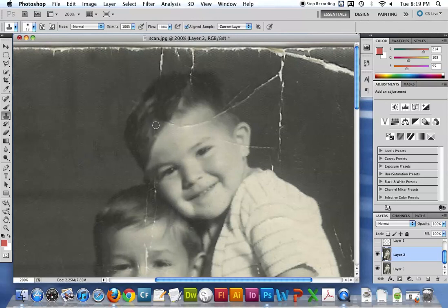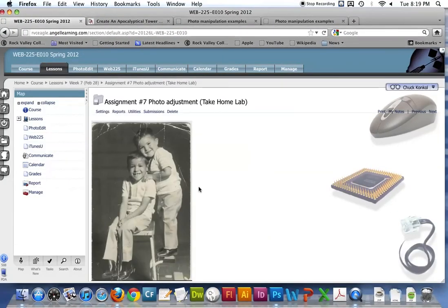Questions on that? On pictures that have cracks in it? Okay. That's probably going to be the most difficult part, I'm guessing, if you choose that one, if you get a picture kind of like this one.